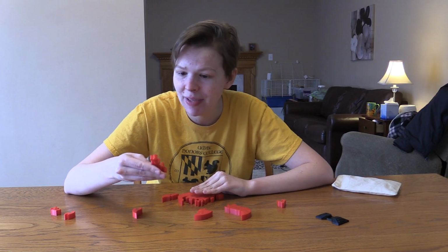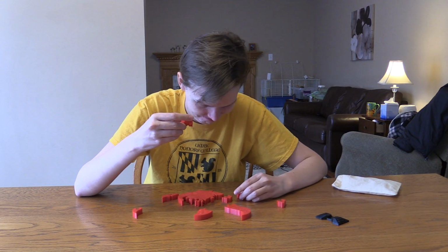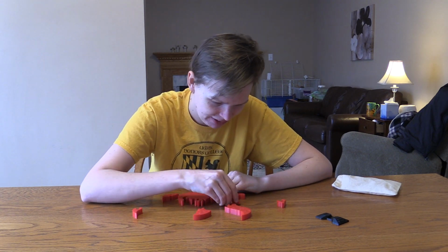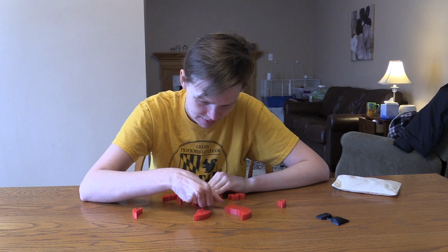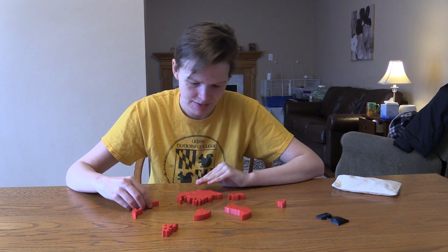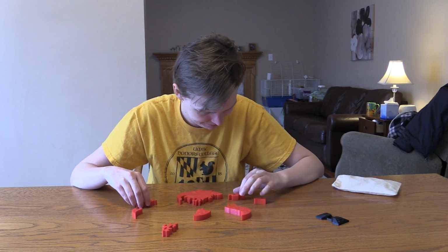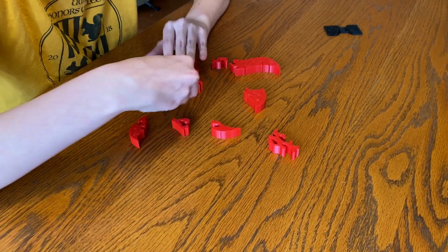Nice. I keep coming back to this one dumb thing because it's so... Yeah, like that one's definitely a middle piece. Yeah, but I can't figure out where in the middle it goes or how in the middle it goes. And this is another one where it feels like it should be easy because there's this long skinny bit. So, why is this so difficult?